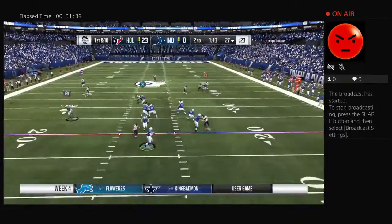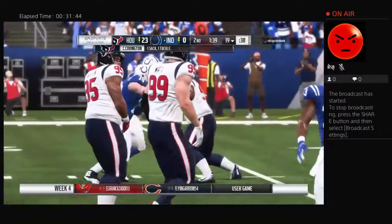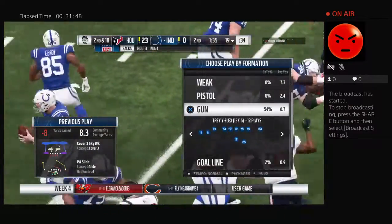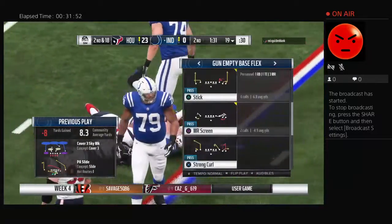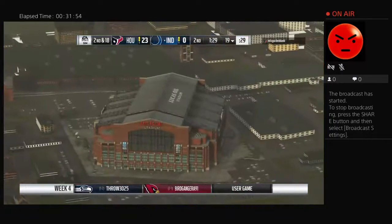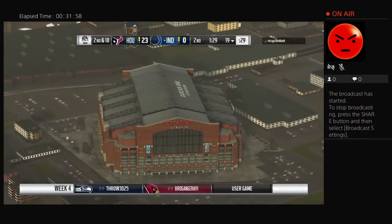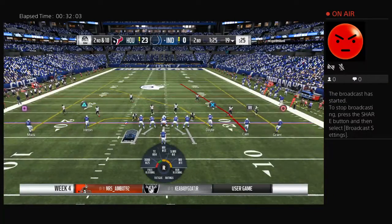Trying to shake off the interception from the last drive. He'll look to throw. And he can't find anywhere to go with it. And he goes down. Christian Covington in there to drop him. And it'll be a loss of about 8. Sacks, a growing theme in this first half. This is 2nd and long.